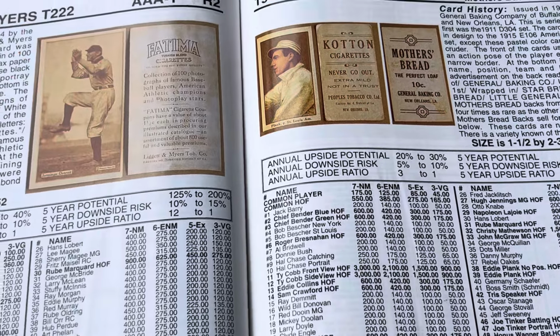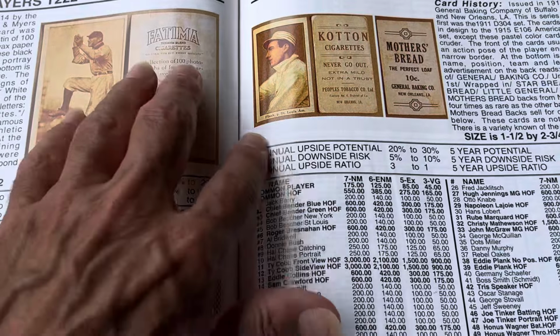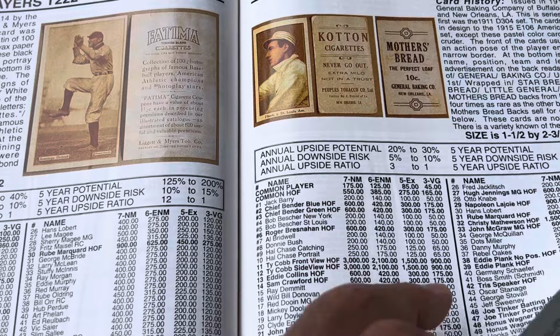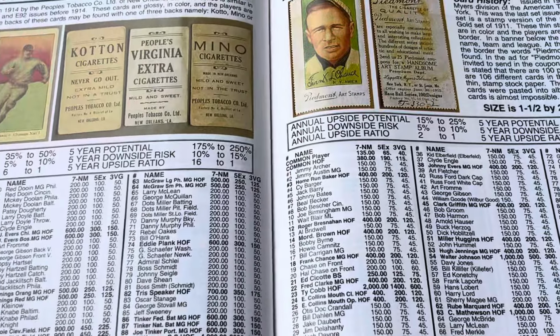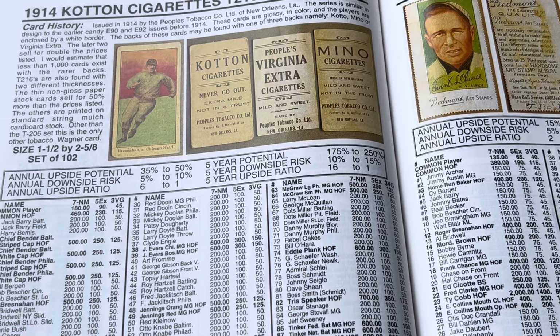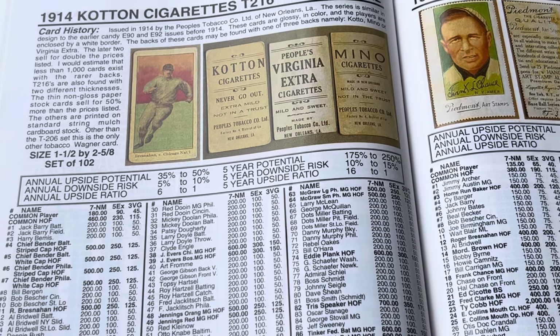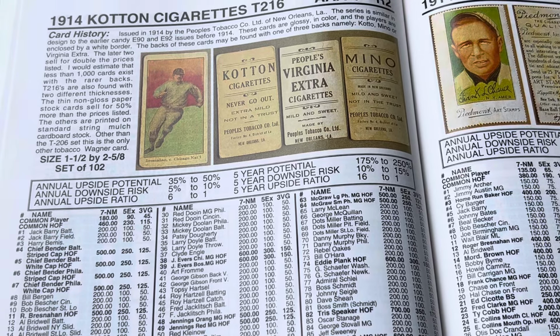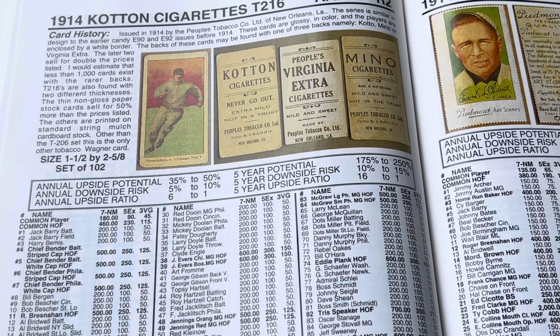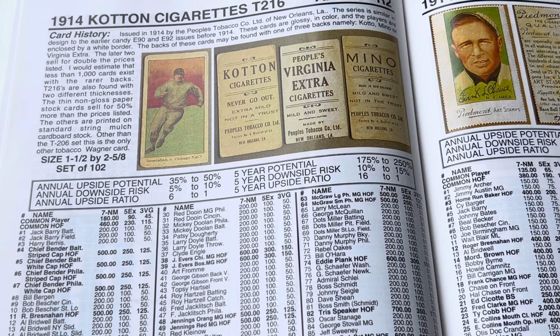And you can see what they look like, a lot of the caramel cards of the day, but this is a bread type issue. Next, another similar cigarette issue that's one you don't see very often. They're pretty rare. And that's a 1914 Cotton cigarettes, Cotton with a K. And that's the T216. And that is a tobacco issue, just like the T206s, but it's a T216. And they were issued in 1914 by the People's Tobacco Company of New Orleans.